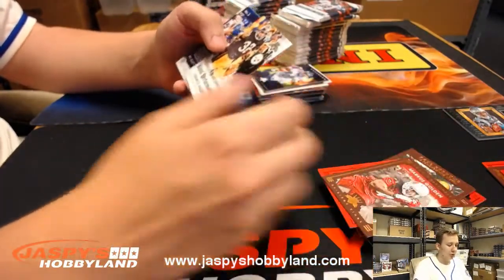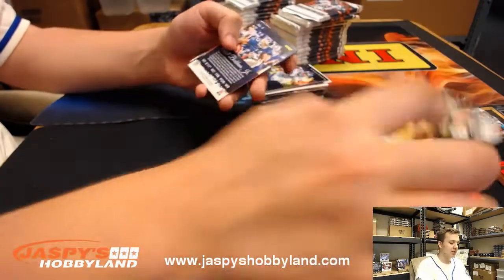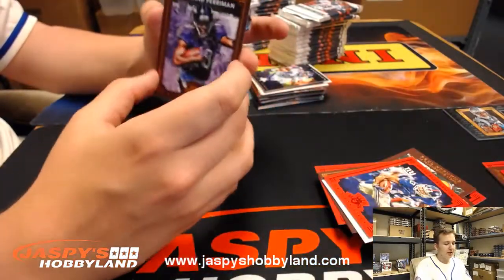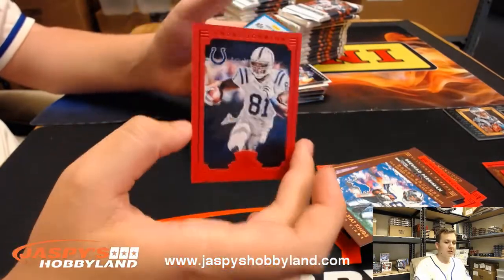Got Marcus Golden, Royal Performers, Franco Harris. I almost said Calvin Harris. That would have been sad. Odell Beckham Jr., Brashad Perriman, Barry Sanders, Andre Johnson.